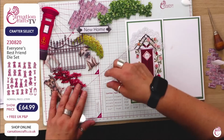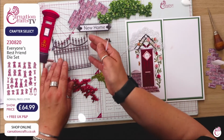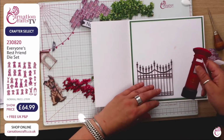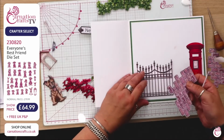So at the minute I'm going to keep that where it is. I am going to need some kind of grounding device, and I will come back to that, but I just want to work out where I'm going with the rest of the card first. So I'm going to put the gate in. I might put the gate at the front of the house. I'm going to work out where I'm going first. I've got the wall.